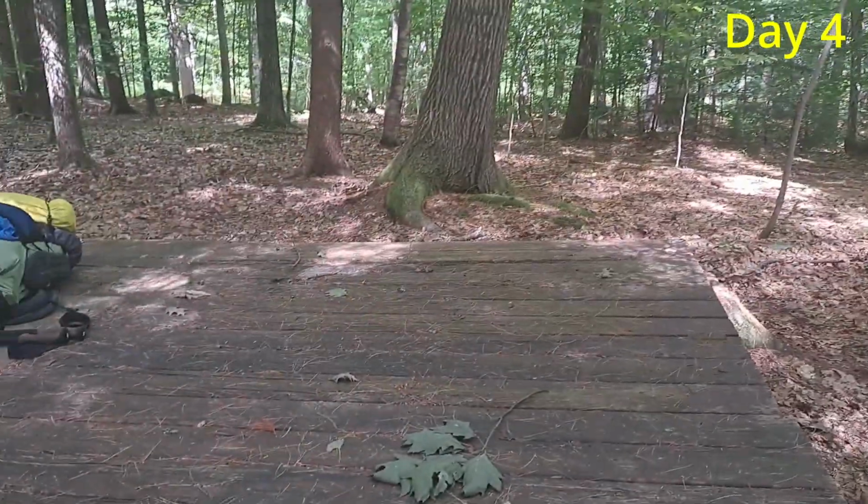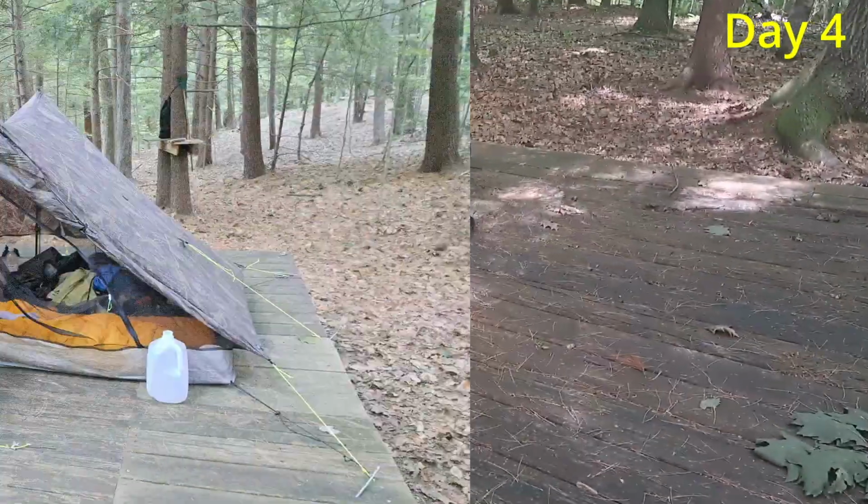I don't see any point in having a fire just for the sake of it. So they've got a broom for me. So I'm going to, with a rake, clear off the tent platform and set up my tent.